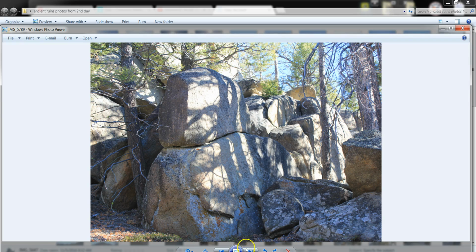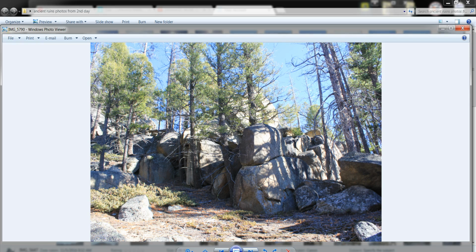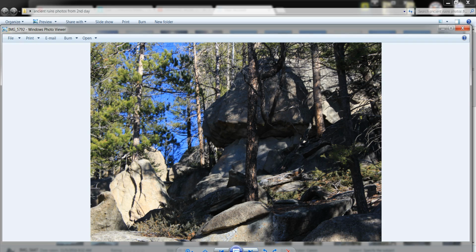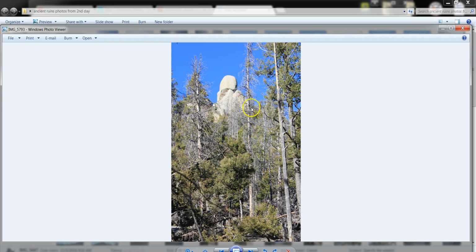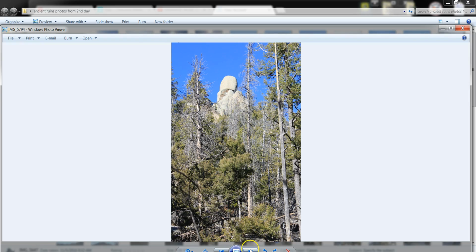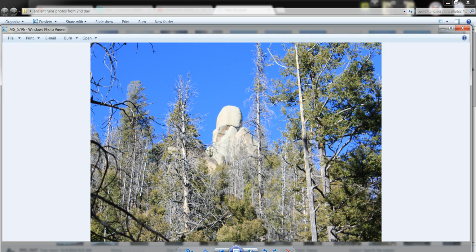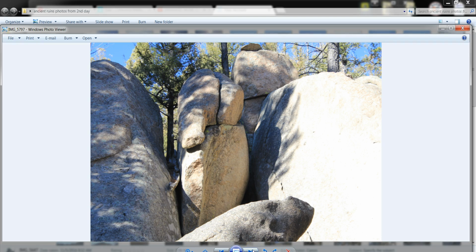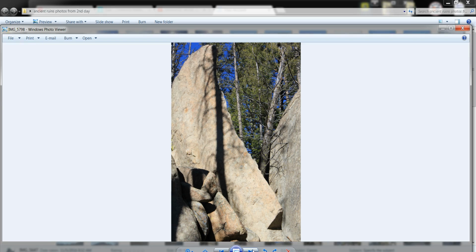Here's some other ones just in the general area. There's another angle of the really big dome-shaped one, the one that I hiked way up there to go see. Okay, this one was interesting because we see this little machined out point right here, and then this is sharp. It almost looks like it's been sharpened this way. There's a little closer view of it.